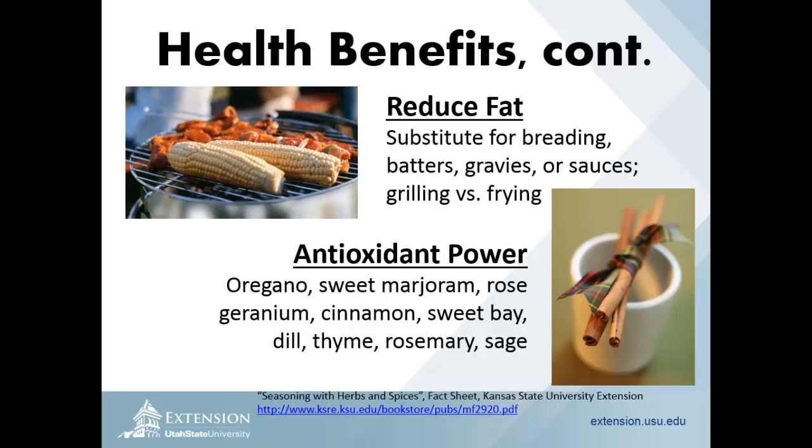There are a lot of things out there that talk about the natural healing benefits of herbs and spices, not all of which are proven by solid research, and some of which may even be folklore. My goal as an extension professional is to share with you things that have been proven, and some of what's out there just simply hasn't been proven.